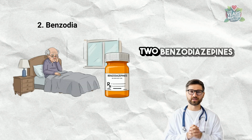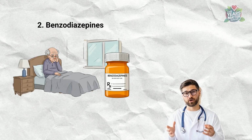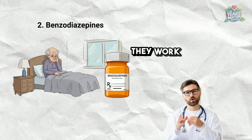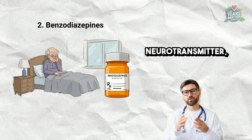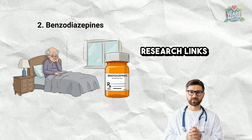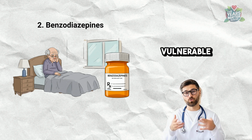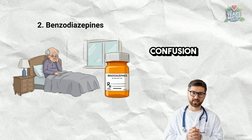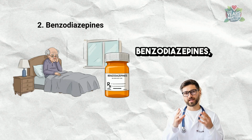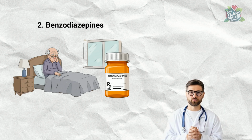2. Benzodiazepines. Prescribed for anxiety or insomnia, drugs like diazepam, Valium, and lorazepam, Ativan, can be a double-edged sword. They work by enhancing GABA, a calming neurotransmitter, but over time they can dull memory and slow thinking. Research links long-term use to a 50% higher risk of Alzheimer's disease. Seniors are especially vulnerable, as these drugs can cause confusion, falls, and even worsen existing memory problems. If you're on benzodiazepines, don't stop suddenly, but do have an honest conversation with your healthcare provider.